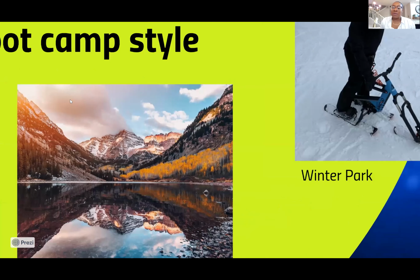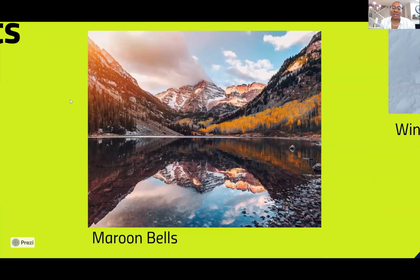And then there's this really beautiful place here in Colorado called Maroon Bells. So it kind of sits between mountain peaks, and during the fall season, it changes colors and it's just absolutely beautiful. So if you ever get a chance to visit, please do.